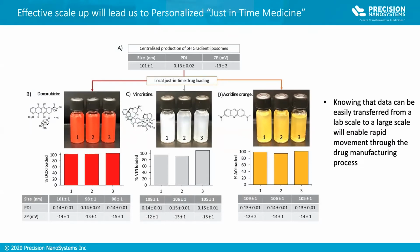Ian, before we move on, we had a question in the Q&A about the limitations on the variety of types of particles that can be made on the nanoassembler platform, since you've been talking pretty much about liposomes. The question is: is Precision working on ways to increase the variability of types of particles that can be made? For example, a mixture of polar and non-polar molecules.